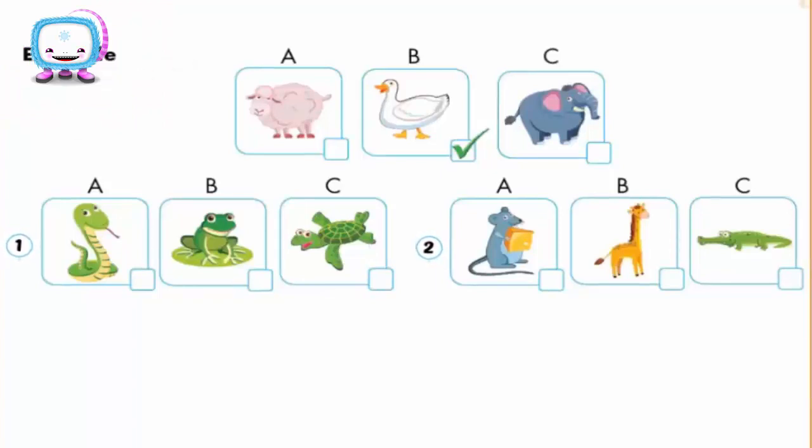Listening. Listen and tick the box. Look at the pictures. Listen. There is one example. What animal is that? That's a duck. A what? A duck. Can you see the tick? This is an example. Now listen and tick the box. 1. What animal is that? Oh, that's a snake. A snake? Yes, that's right. 2. What animal is that? That's a crocodile. It's a what? It's a crocodile. Now listen again.